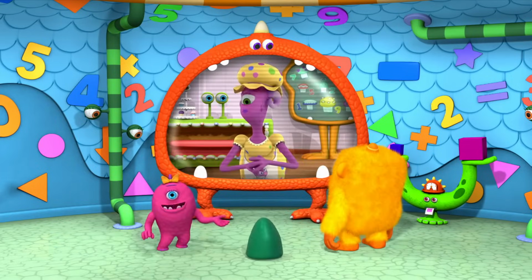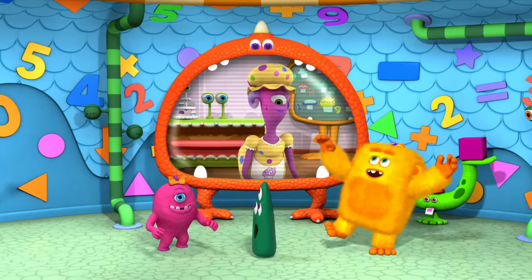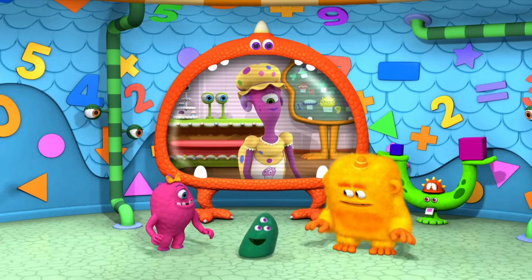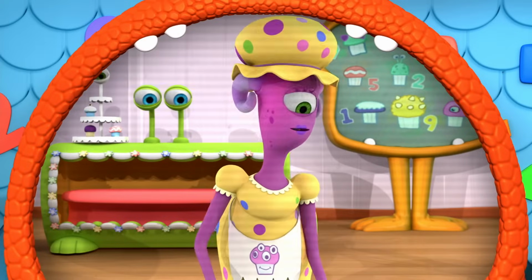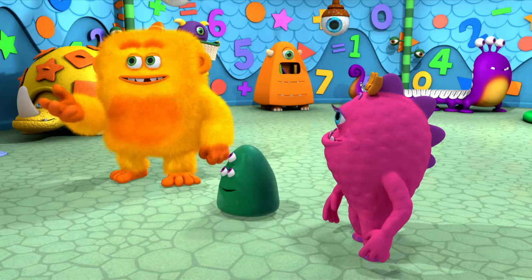It's Miss Merkley. She bakes monster muffins in her Monster Muffin Shop. We love slimy, grimy monster muffins! Oh, yum! Hi, Miss Merkley! Hello, Lily, Max, and Goo! I'm completely at my wit's end here. What seems to be the problem, Miss Merkley?